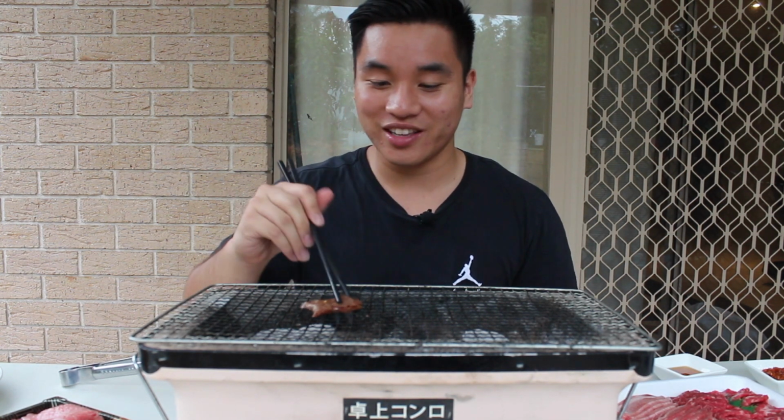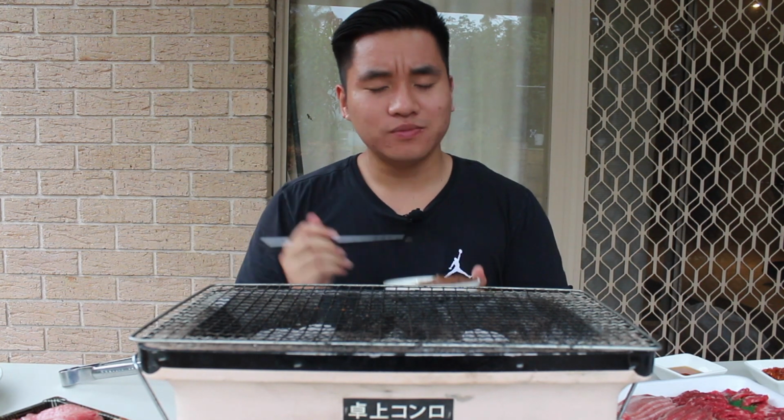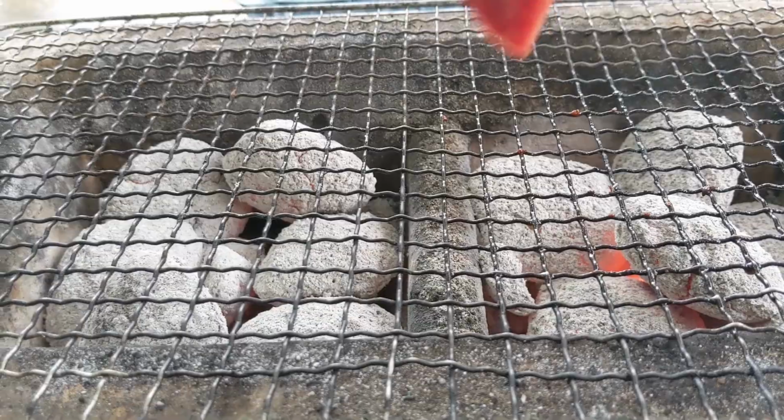I had no idea that you could get this in Australia unless you were going to some of these yakiniku restaurants, Japanese barbecue restaurants. I didn't know you could home order this at all, and I'm not even just saying that. The quality of this meat getting home delivered, that's crazy, man. Oh, it just melts in your mouth, man.